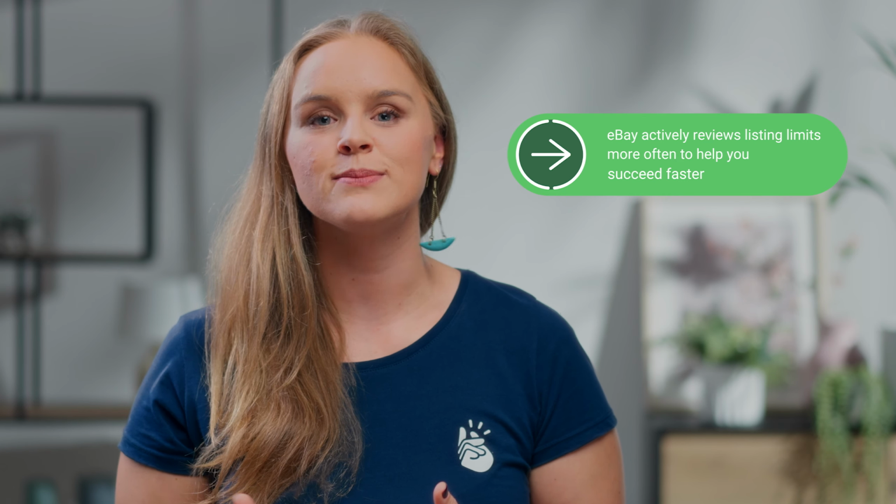We understand this may sound like an inconvenience at first, but eBay has done a great job of protecting its customers from e-commerce villains without creating an environment that unfairly punishes honest sellers like you. Plus, eBay has a simple process in place for merchants to request selling limit increases at any time as your sales grow. And for Printify merchants specifically, eBay actively reviews listing limits more often to help you succeed faster.